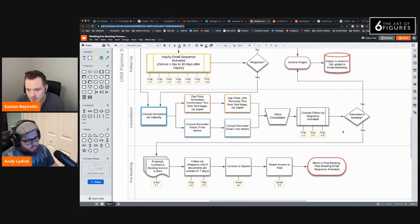So we have a question. Can you automate all of this with your CRM only? I mean, to begin with, it's a lot of work. Yes, it's a lot of work, but for the most part, this is all being done in a CRM. The only thing that's making it a little bit more complicated is the shared information between Zapier.